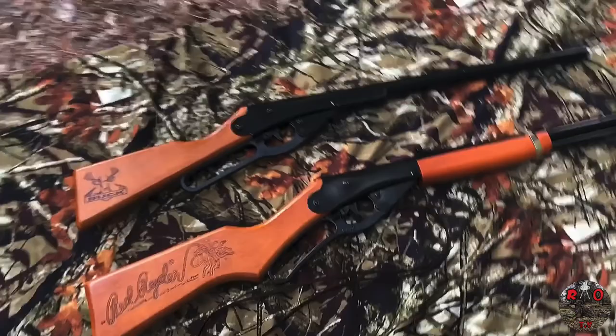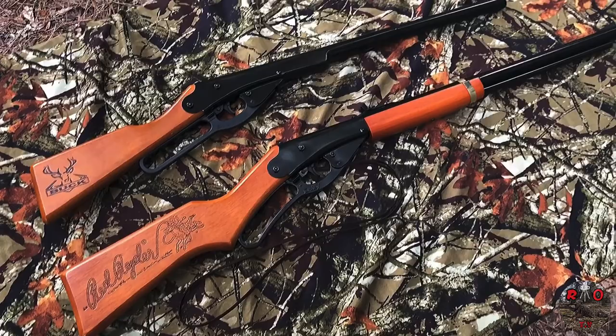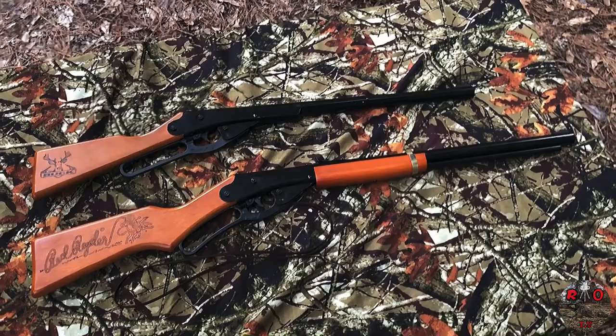The Buck's trajectory seems to just drop down a little bit, but at times it will drop to the right or left. The Red Ryder also has these mishaps as well. It'll shoot to the right every now and then. These guns aren't extremely accurate. They're not hunting rifles. But they're very, very fun plinking rifles, and you can just do a lot of things with them.